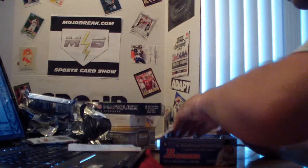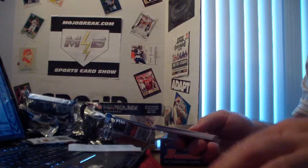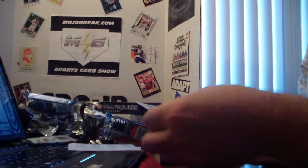One hit left and six packs total left, including this one. Freddie Freeman, Roy Halladay, base. Devin Mesoraco, Casey Heather, Gerrit Cole, Andrelton Simmons, Devin Ethier, Jake Marisnick, Jackie Bradley Jr. Got a Miguel Cabrera parallel. Nick Castellanos for Detroit, parallel. Robinson Cano, Bowman's Best. And Paul Holloman, base card. Ariel Pena, Joseph Staley, base, base, base. Jackie Bradley, base, base, base.